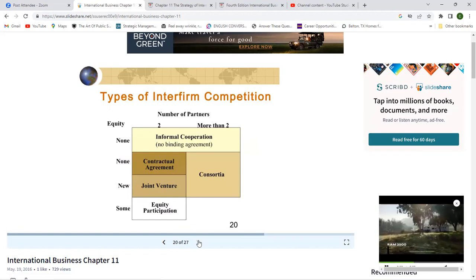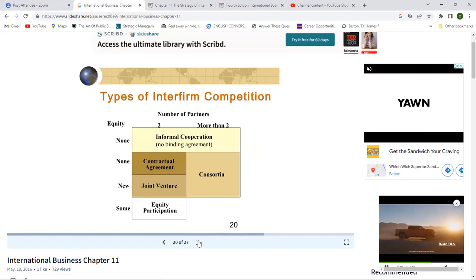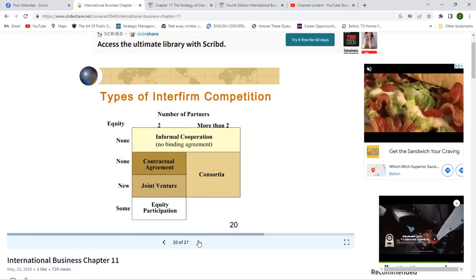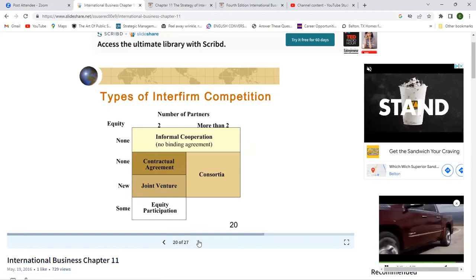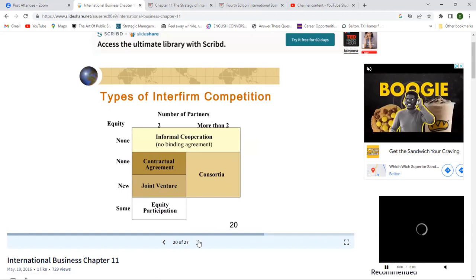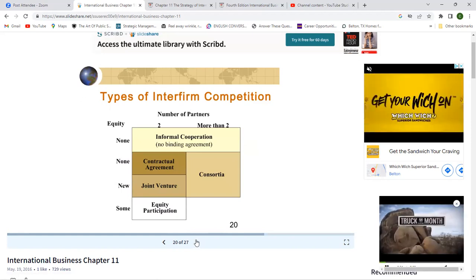Types of inter-firm cooperation. We have equity, number of partners: two, more than two. Informal cooperation, no binding agreement, a contractual agreement, joint venture, consortia, and equity participation.